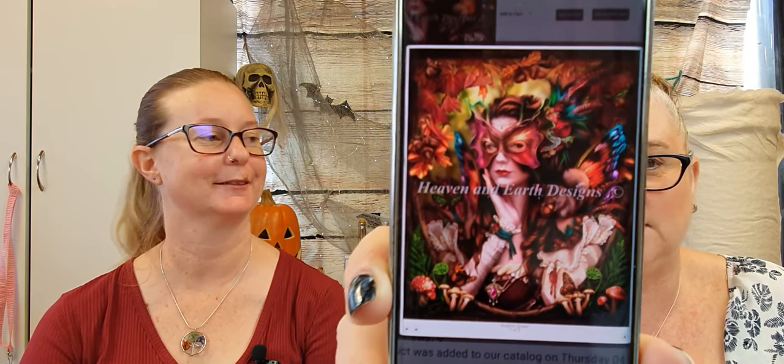But this is the one I got. I got max colours, and I'm doing it on 25 count. It's a big baby, 575 stitches wide and 718 high, which on 25 count fabric equates to 20 inches wide and 28.5 inches high. So it is a big one that I've got coming, and I decided to get it kitted out. It was my birthday present to me.